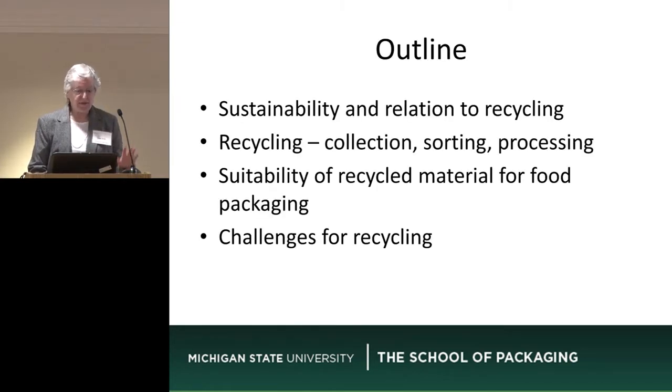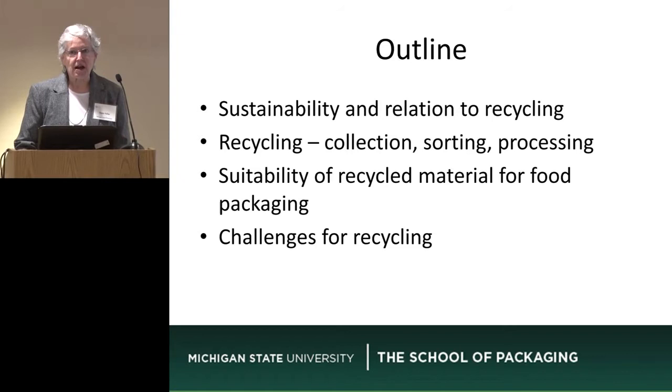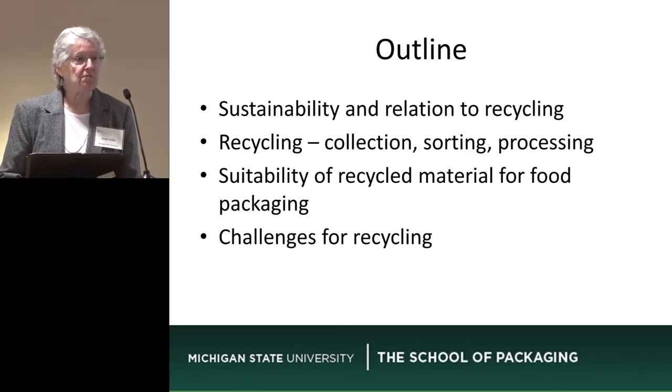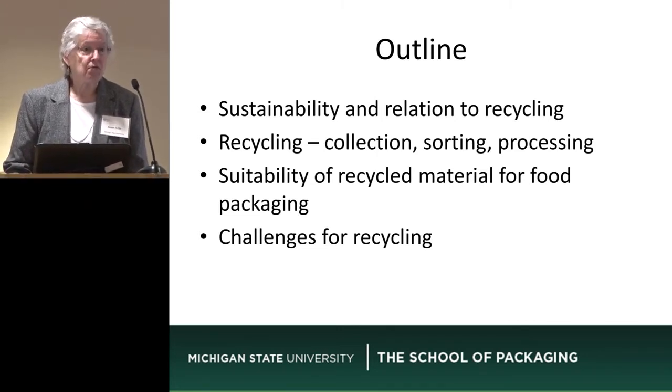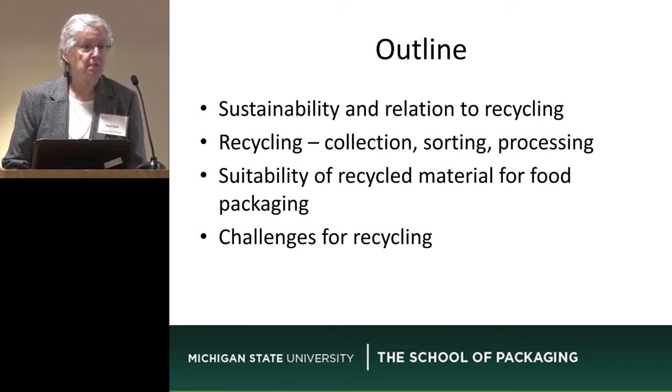I want to cover these basic things. There's a perception that sustainability and recycling are kind of the same, and I want to talk about how that isn't quite true. And then I'm a bit laying the groundwork for some of the other presentations this afternoon that relate to use of recycled materials in food packaging. So I want to give you a bit of an overview of how the recycling process works and talk in general terms about the suitability of recycled material for food packaging, and then very briefly some of the challenges for recycling.